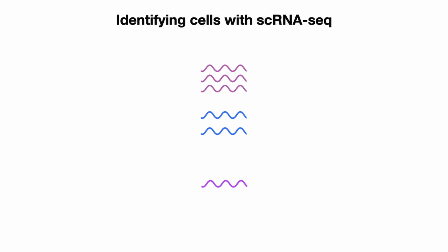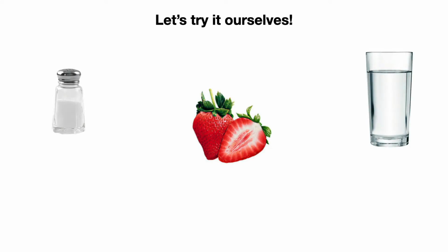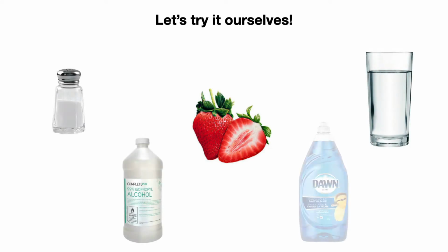This all might seem a little bit abstract, so let's try doing it with a real biological system. We're going to do a hands-on activity in which we extract DNA from a strawberry. Note that this isn't exactly the same as scRNA-seq. In that experiment, we're extracting messenger RNA from a single cell, whereas here we're going to be isolating DNA, which is the rule book that we talked about before, from a whole strawberry. However, a lot of the ideas and techniques that we'll use are the same as what you'd use for scRNA-seq.